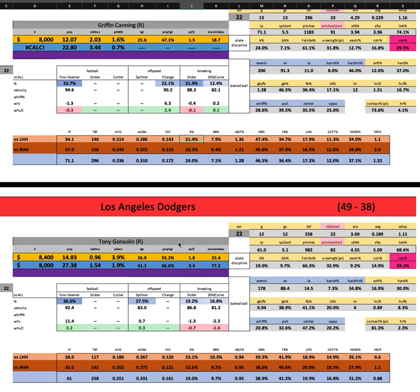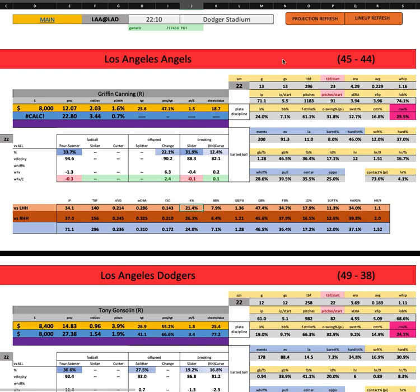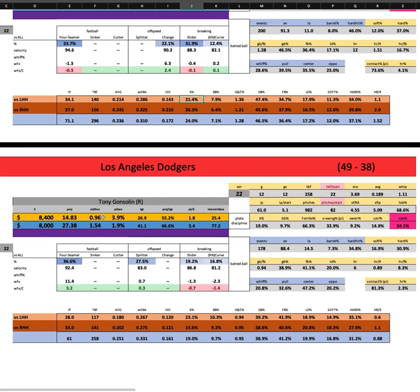So I want to play as much of them as I can. 66 for Mookie's not easy. 63 for Freddie's not easy. 57 for Will Smith, not easy. Same with JD and Max Muncy at 55 and 51. So it's hard, of course, but there's a couple of playable arms down in the cheaper range that could help you get there. Tony Gonsolin, not going to be one of them.